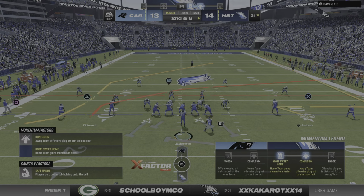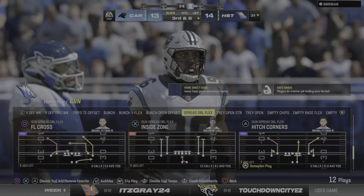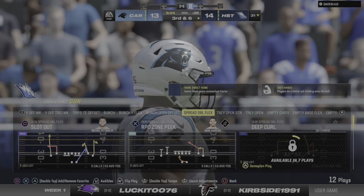Let's go. Now a 2nd and 6. Panther 11. Panther 11. Ready? Richardson off the play fake. And that'll be incomplete. Well, he took a shot as he let that go. And it's going to bring up a 3rd down.